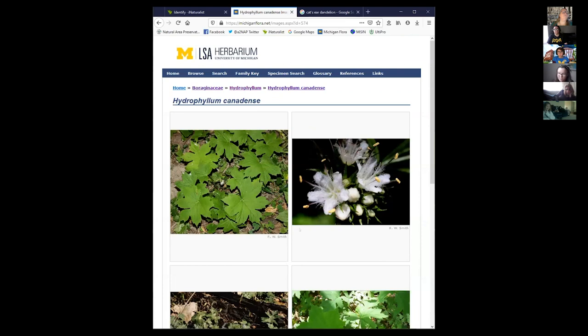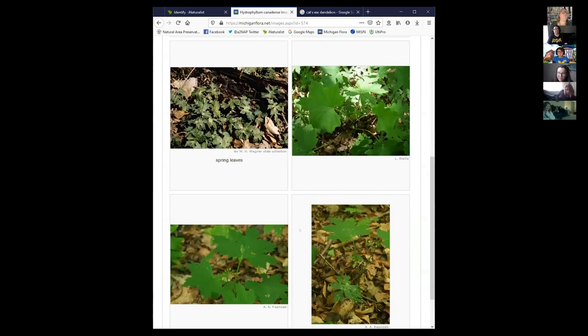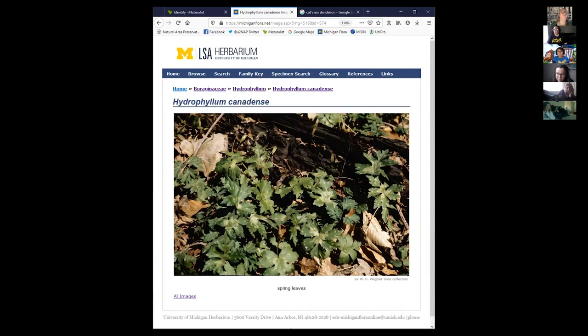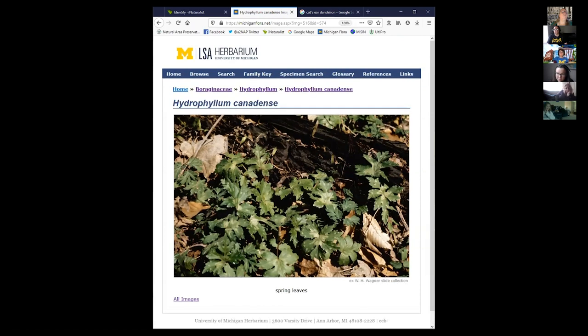So we'll go back and look at that picture one more time before I put in my suggested ID. I can't quite zoom in on this. Let's see, maybe I can. No, I can't get this picture to blow up larger. But if you look at these lobes, you can see that they are rounded.